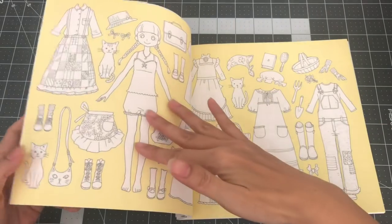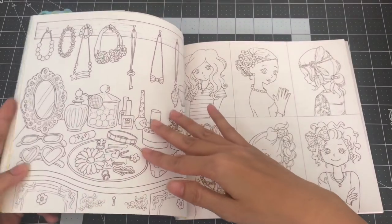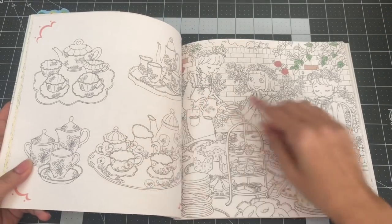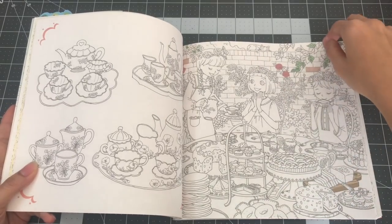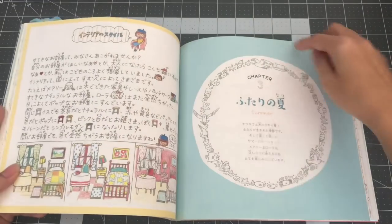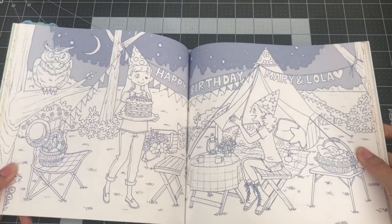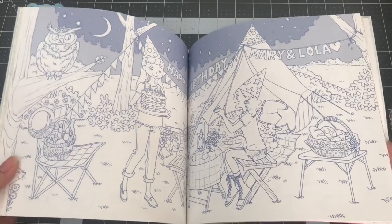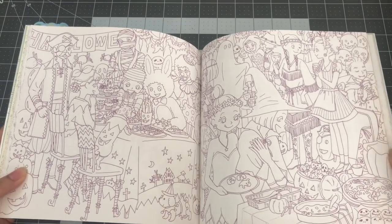This book does have colored backgrounds, and some of the images are already colored in. They are also separated by seasons, so you have spring and then summer. So here this one says summer, and some of the line art is also colored. Like this one is kind of purplish blue. They also have red and green. Here's a purple one for Halloween.